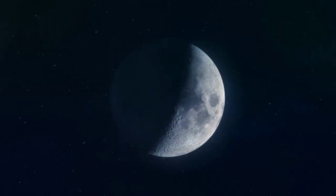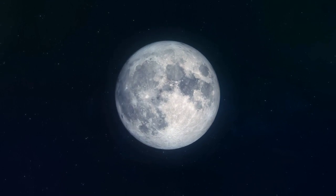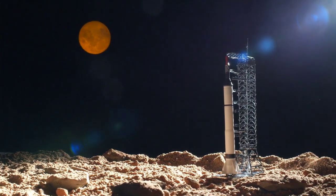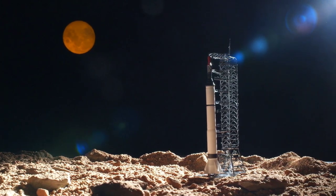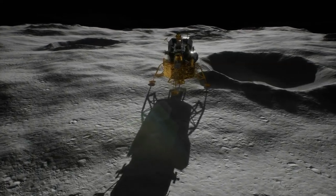China, CNSA. China has made significant strides in lunar exploration. The Chang'e program includes multiple missions, such as Chang'e 3, which successfully landed a rover named Yutu, Jade Rabbit, on the Moon in 2013. Subsequent missions, like Chang'e 4 and Chang'e 5, have furthered China's lunar exploration efforts.